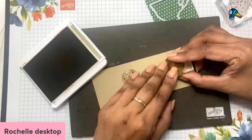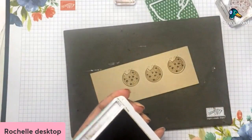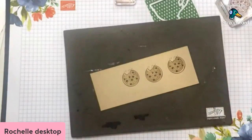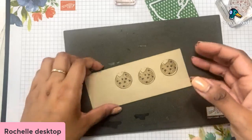Have you been catching some of the classes, the rest of the classes at the Geeks 15 series? I had a class this morning at 9, and I've got another class at 10:30 tomorrow. I will be creating a fun fold.